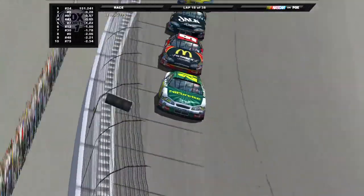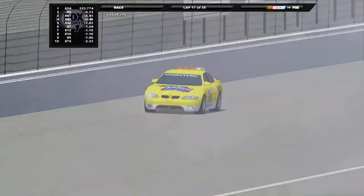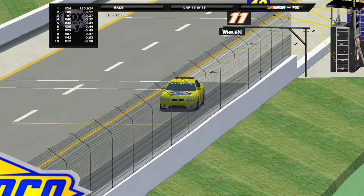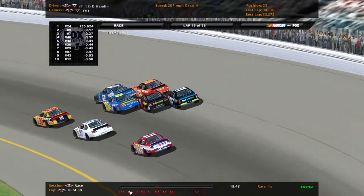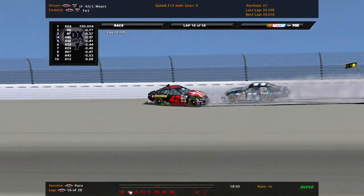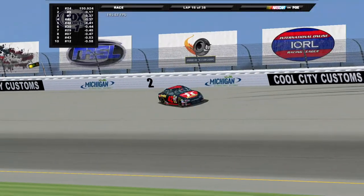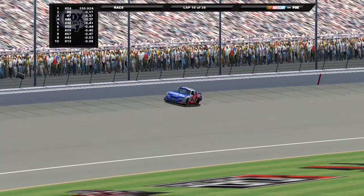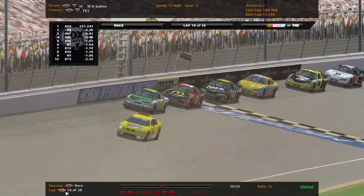But it shouldn't be too hard to find it. I mean, it's literally a caution, which has to be caused by something. So yeah. There we go. Oh, Hamlin and Mears into the outside wall in turns 1 and 2. That's what brings out the second caution flag of the day. Been a pretty clean race, apparently, yesterday at least.